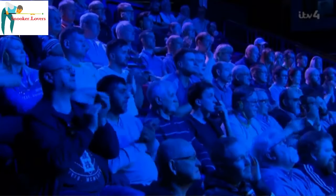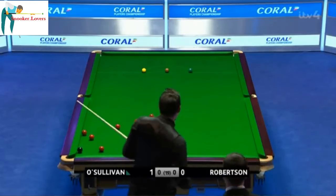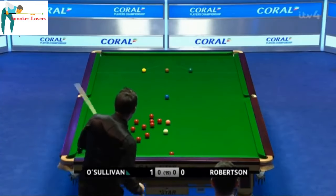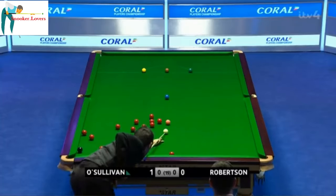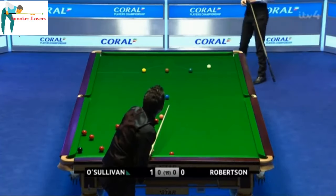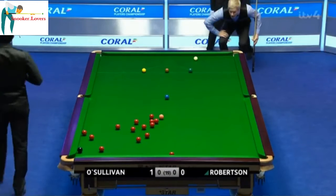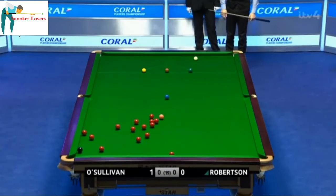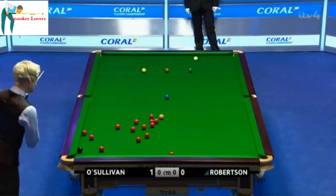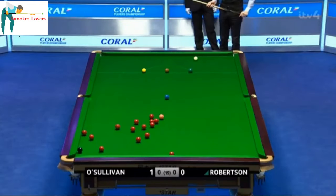Tight on the ball, though he didn't have a viable safety alternative. Knew that he was going into the other reds. No certainty of position on the colour. But by potting the single red, he remains in early control of this opening frame. Actually, that long red, it looked as if Ronnie had to just bend the cue ball to get the potting angle on it. That was very impressive indeed early on.